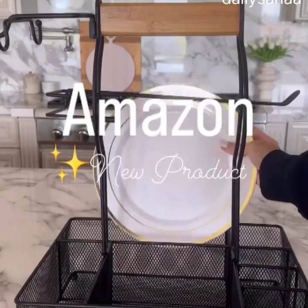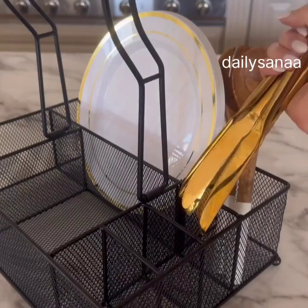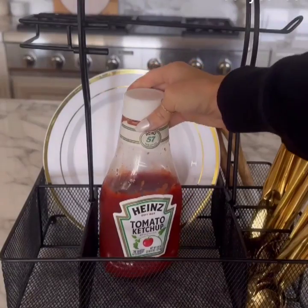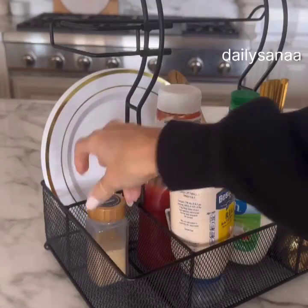All of your grilling accessories readily available in this 7-compartment caddy. It is so convenient to have silverware and plates ready to go. Never run back in the house again for condiments or spices.